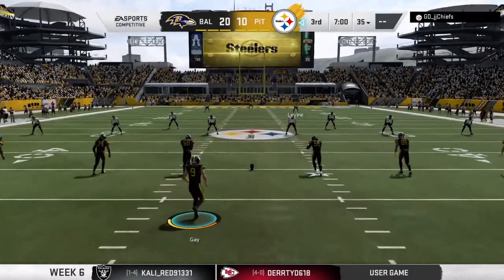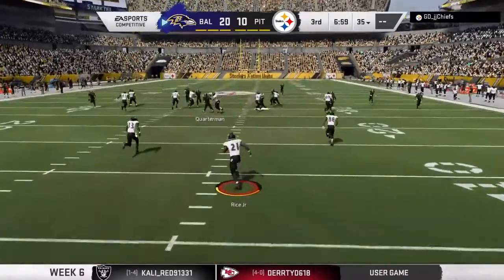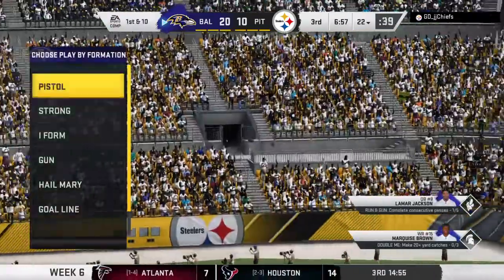The Ravens ready to receive it, and they've got the lead as we resume play in the second half. This will be taken in at the 1. And he'll get it up past the 20 to the 22-yard line.